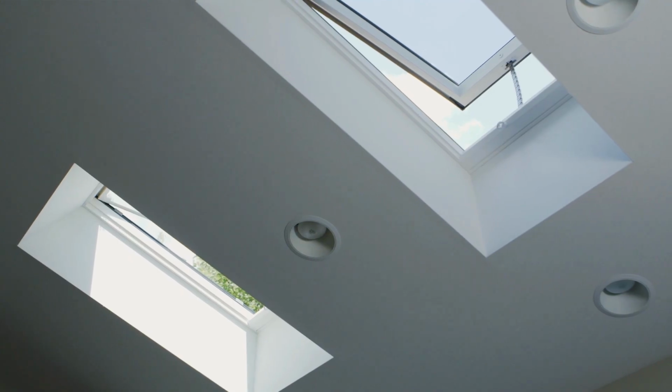That daylight comes in during the day. At night, you see the moon. It's one of those few home improvement projects that you invest in that you really enjoy 24/7.